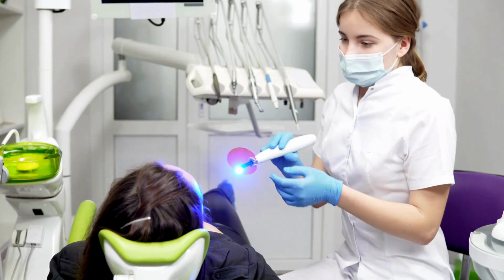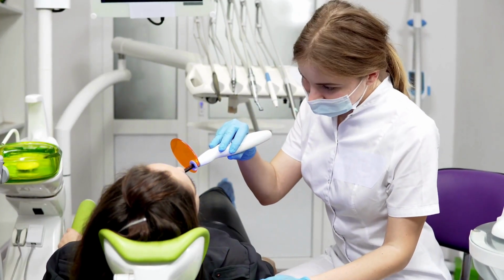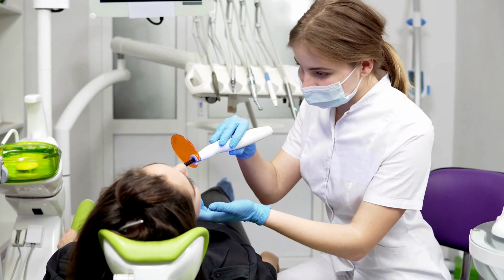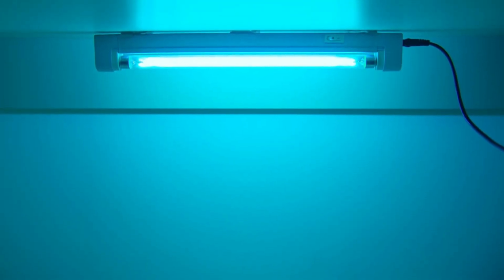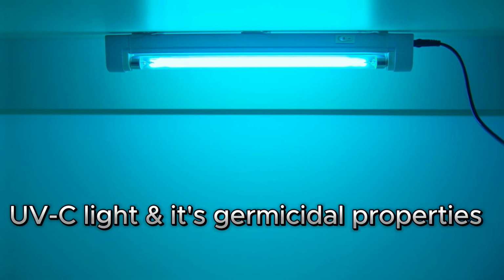These different types of UV light have various applications, from dental hardening and disinfection to their use in optical sensors. Today, we are mainly focusing on the UVC light and its germicidal properties.